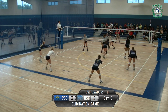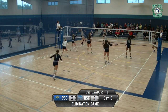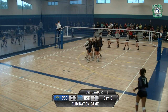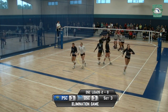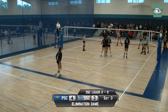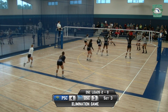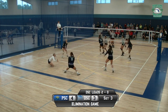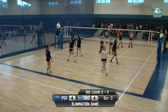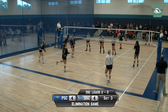Delegati will serve for Pensacola. Casper with a pass. Stange will swing, and she's dug. Casper will send the ball to the setter, and Stange with a great swing. Stange picking up her first kill of the set. Casper will serve Barber, puts up a great pass, and Kotke hitting out of the middle that time. The two ball out of the middle, Kotke splitting the block right in that seam.